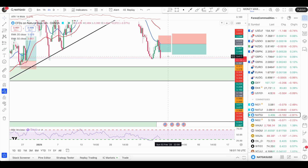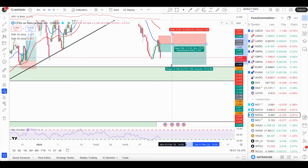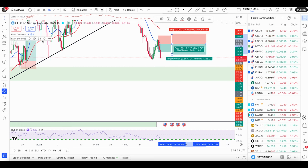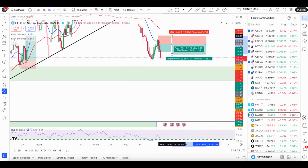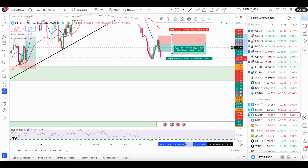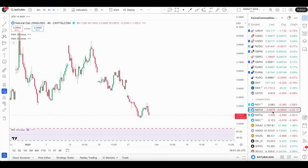If you're managing this trade, it's totally up to you. If you want to manage these trades to this zone, that is totally your own choice. But 2 targets, 1 and 2, have been hit easily. If you look here, the 1.3 to 1 reward to risk ratio target has been hit. So simply look for your buy trades from the green zone.